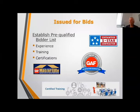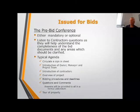And again, we worked on one a number of years ago where it's a big roofing job, and somebody on the board's brother-in-law was a roofer. And they insisted on going out to bid with this guy, and the person actually got the job. After the first building, it was so screwed up they had to fire him. So you've got to be very careful. And, you know, we warned them, it's in writing, but they insisted on using a certain contractor. So, establish a pre-qualified bidder list.